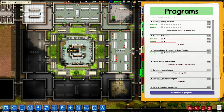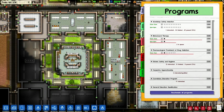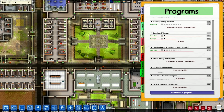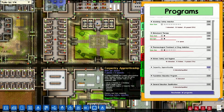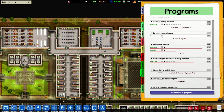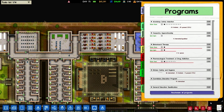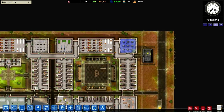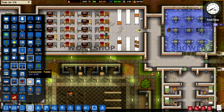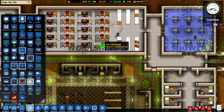Wow. There's only a 55% pass rate. Not too good. There's only one person interested at the moment, so I might take off the 4 o'clock slot, as there's not much point in running 2 programs and spending all of that money. Carpentry apprenticeship, 5 are interested. Well, let's start up a carpentry apprenticeship in here. We are actually going to need a carpenter's bench then, aren't we? Yes, okay, let's... how much is that going to cost me? 15,000. How big is it?